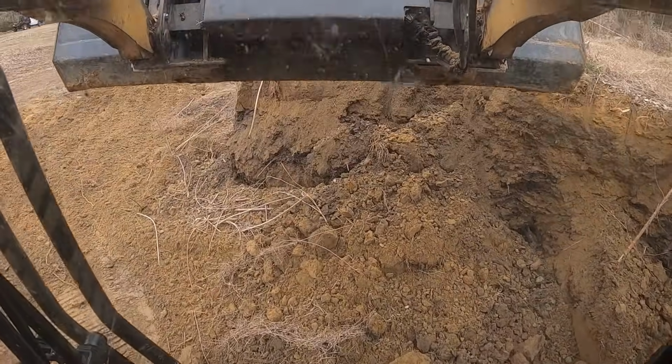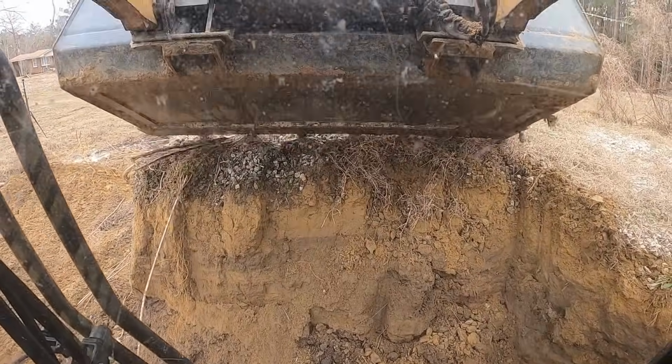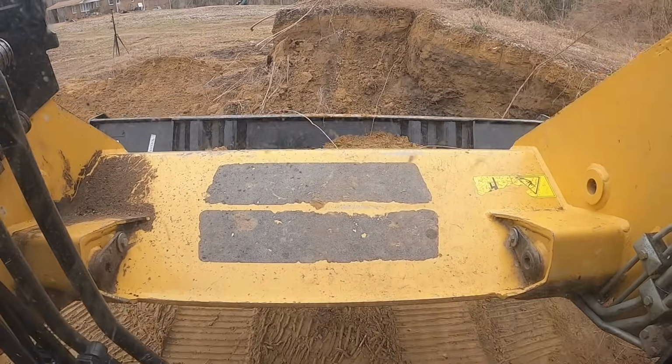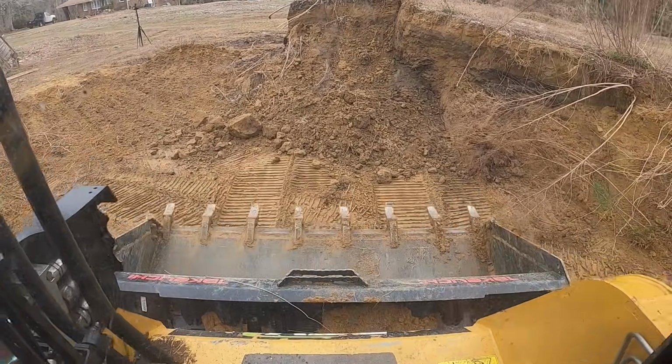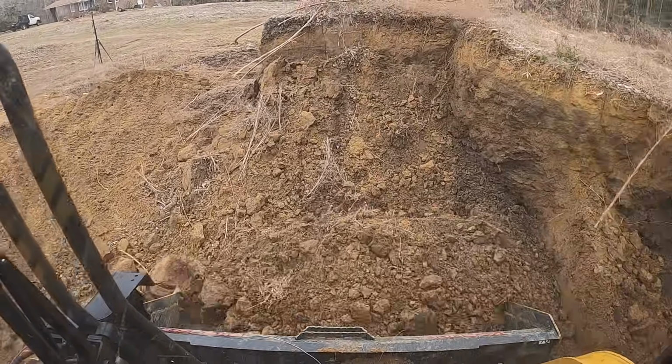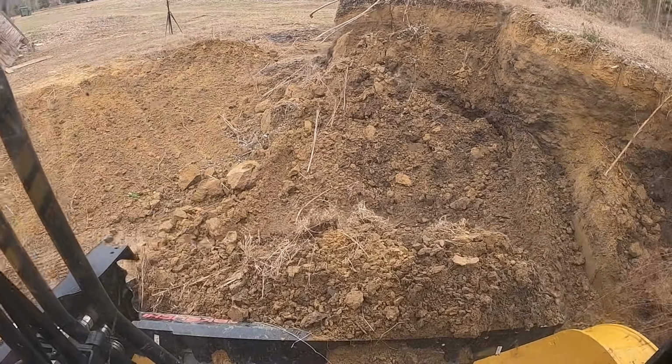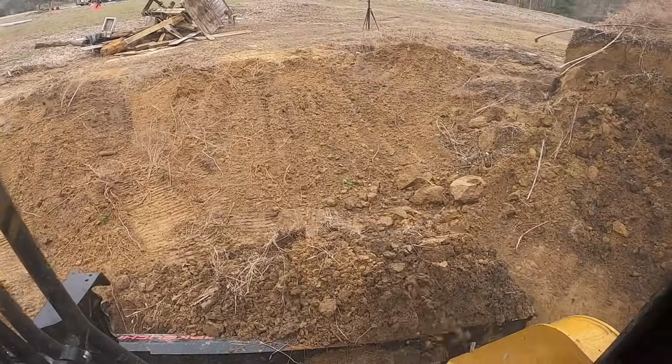This tooth bucket is really nice for breaking this thing up. I'm glad I got it instead of the smooth bucket. That is nice. This is some really nice dirt. It's not like it's hard packed clay or anything like that. It's got a little rock in it, but nothing crazy. Mostly it's just gravel.